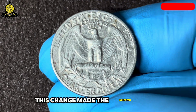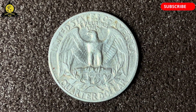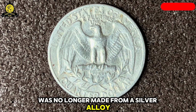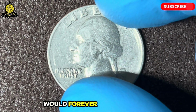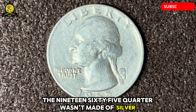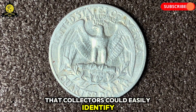This change made the 1965 quarter unique in a way that most people at the time did not fully grasp. For the first time in over a century, the $quarter coin was no longer made from a silver alloy. The move, prompted by economic necessity, would forever change the way collectors viewed this coin. While the 1965 quarter wasn't made of silver, it still had a distinct design that collectors could easily identify.